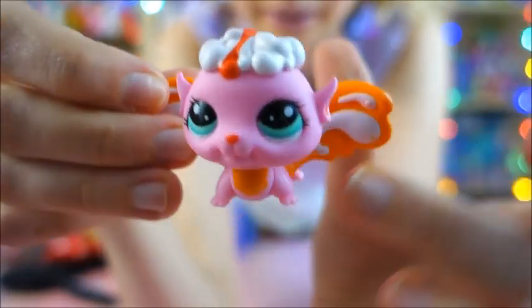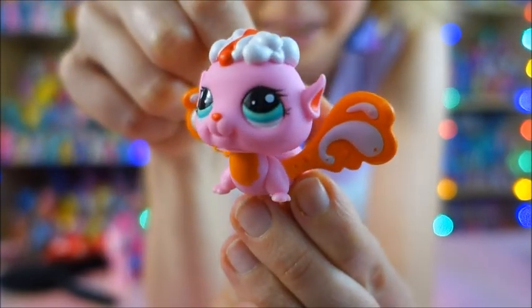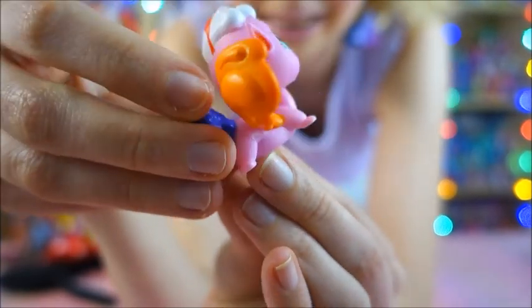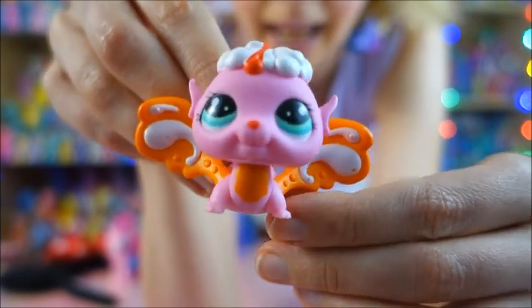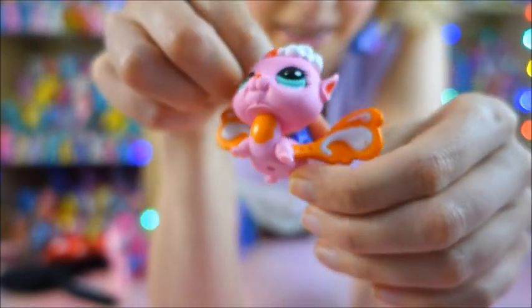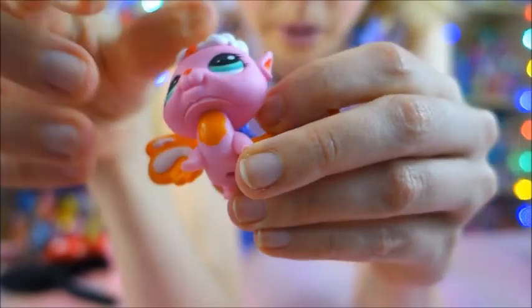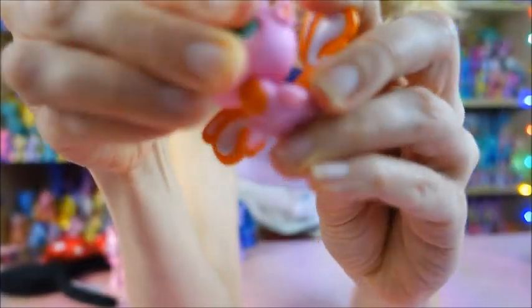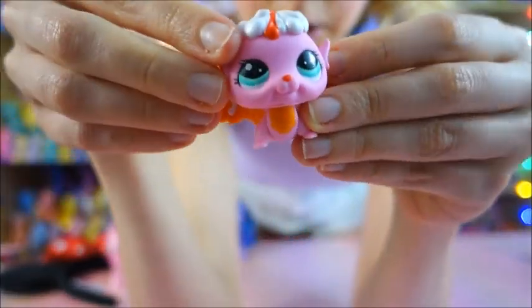And that one's my favorite. I love the LPS that are like fairies. And this one is another one. I have a couple of them. So these are not resembling any animals, but fantasy creatures. Lovely color combination. Really cute, but the head is pretty tight, so it's not a bobblehead, so it's a little bit newer.